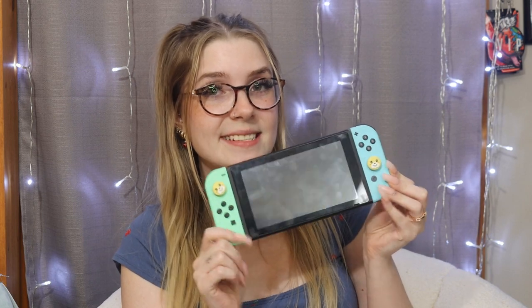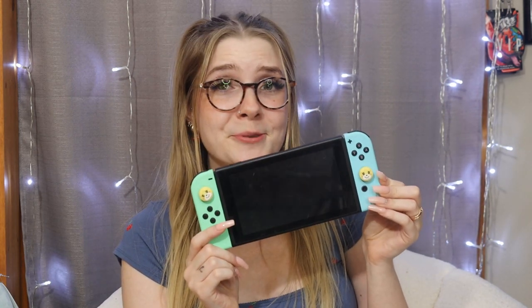We no longer have our first Switch. It got traded in, so we don't have our OG Switch anymore, which is so sad to say. I miss it, but our Animal Crossing Switch here is one of my favorites. I absolutely love the colors on this, the mint green Joy-Con and the pastel blue Joy-Con, as well as the cream on the back and just the overall design of all the houses and villagers in the back. It is just so detailed.